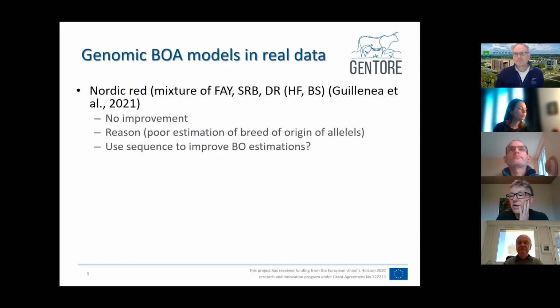Well, one thing is simulation, another thing is real data and real scenarios. And so we're working with a few of those to get closer to the impact, obviously. We started out probably with the most difficult situation, the Nordic Red, which is immensely admixed from different red populations in Denmark, Sweden, Finland, Norway, but also some old contributions from Holstein and Swiss. And Anna made the test on this model.